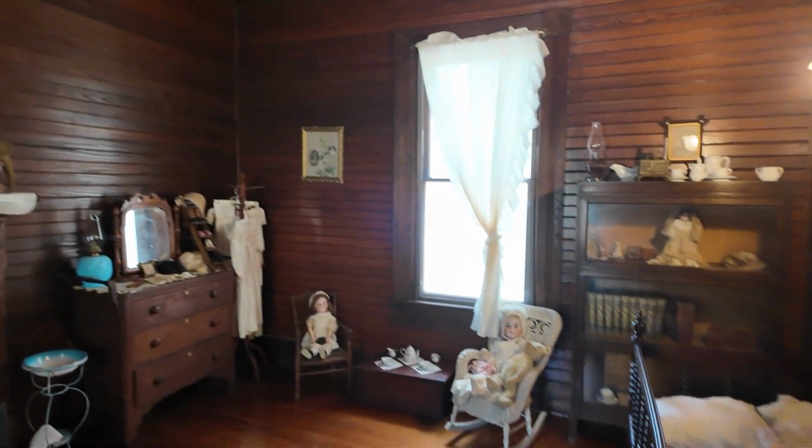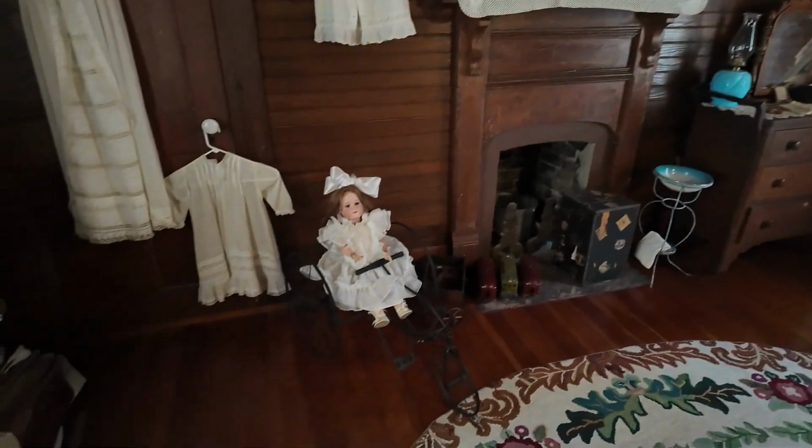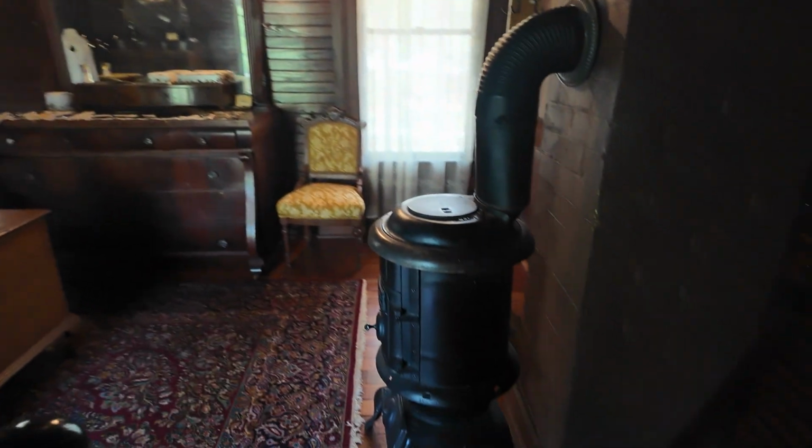Above this is the master bedroom. Oh boy. Oh, creepy. There is a fireplace or a potbelly stove, as you've seen, in almost every room. And that would be the way they would heat everything.